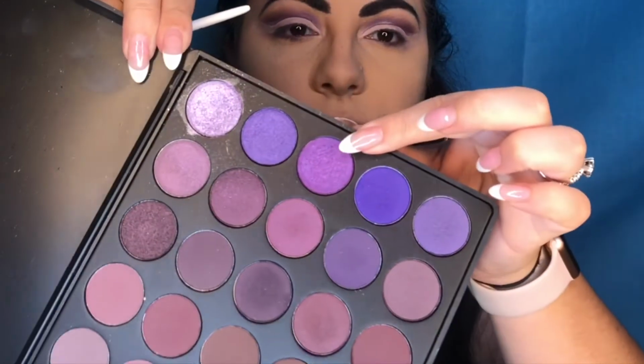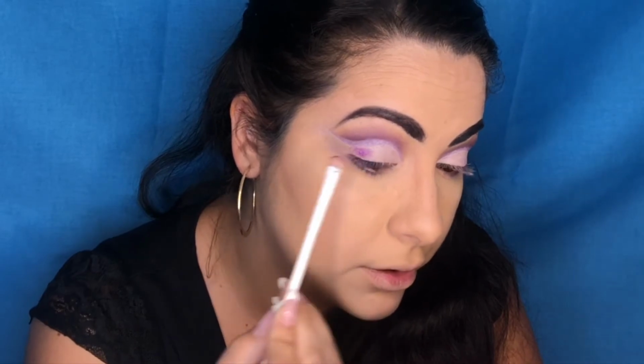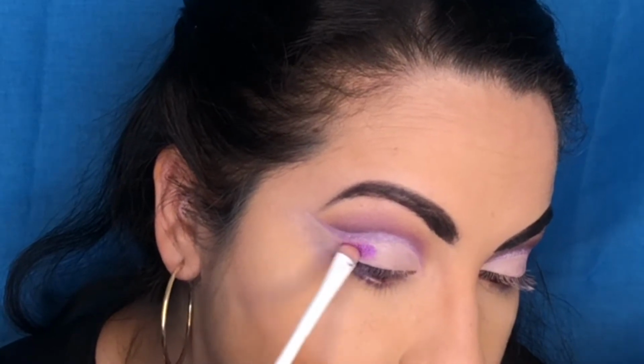Now I'm going to take this grapey purple color. I'm going to use the same brush. And I'm just going to start out here, kind of go along that concealer line.